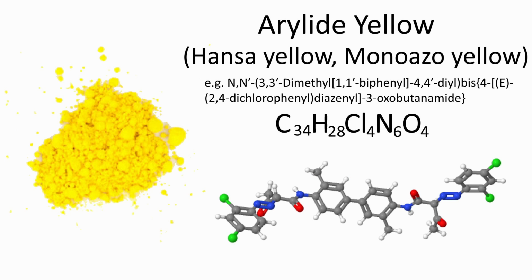Moving to yellow, and we have arylide yellow, which are really a family of yellows which have partially displaced the more toxic cadmium yellows that in turn had replaced the extremely toxic orpiment that we saw previously. These are semi-transparent pigments and have been produced chemically over the past century.